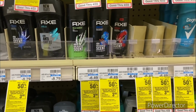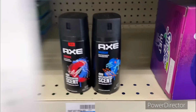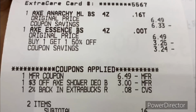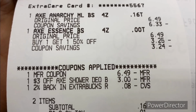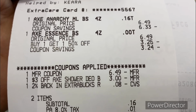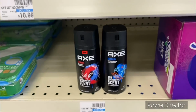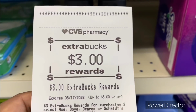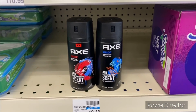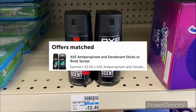And I'm rolling. I am back with the Axe deal. Here's my receipt. All the coupons that applied, $6.49 came off. Did not have to enter it in the system. It automatically came off. That's a shocker. Total came down to 17 cents. And I got back the $3 extra buck. Also, I'm going to submit my receipt to Ibotta and get back a dollar each. And that's a moneymaker. And I'm rolling.